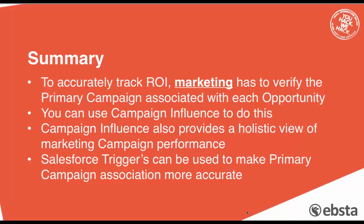And just to finish, it's worth saying that Salesforce triggers can be used to make the primary campaign association that happens when you add a contact role to an opportunity much more accurate. Essentially, if you build your own trigger, you can take anything into account. You can look at the first campaign, you can look at the biggest investment, you can really go to town when you're coding your own trigger, to make that automatic association of a primary campaign much more relevant, more effective, and more accurate. That said, I would still urge you to verify that as a marketing department, because at the end of the day, it's all very well spending the money, but you need to put in the hours to make sure that you're spending that money well.